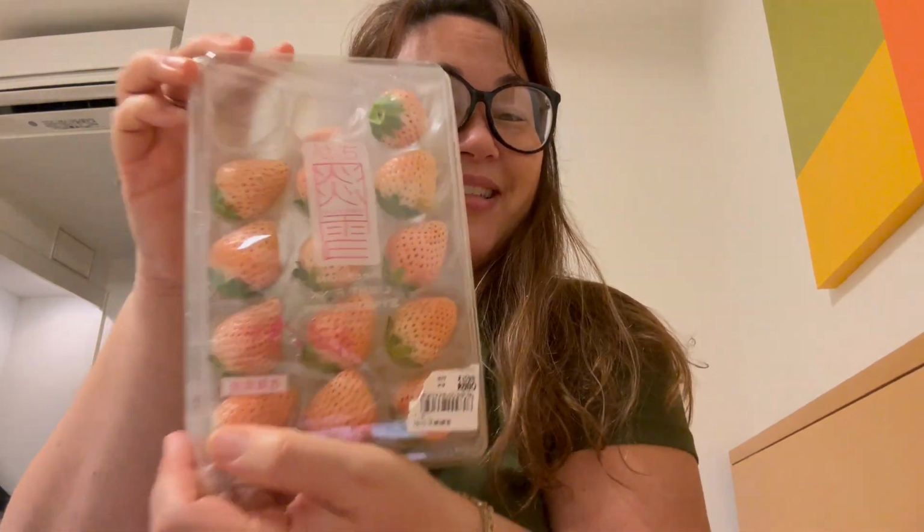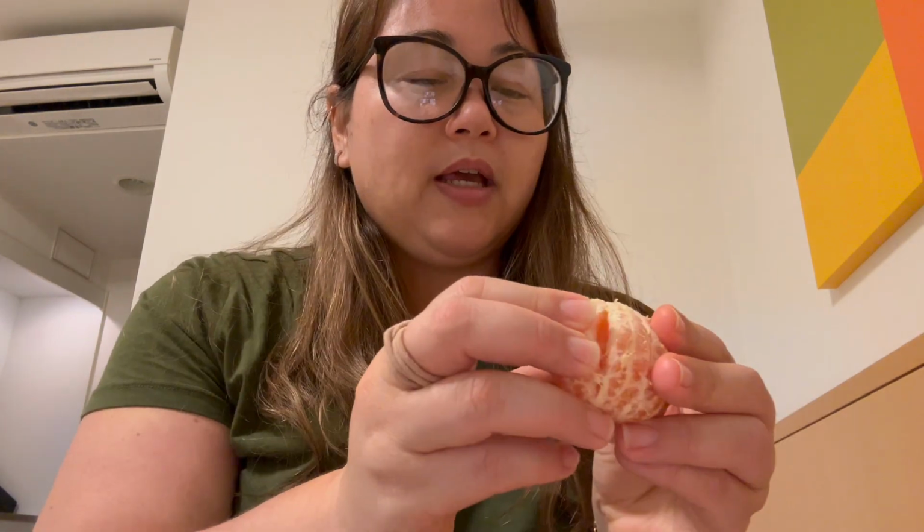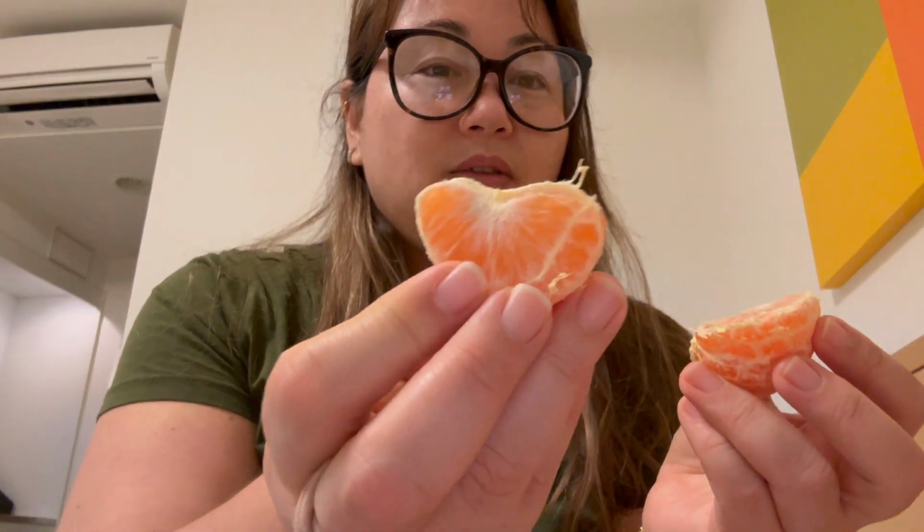I just couldn't help myself. I had to pick these up because look how beautiful they are. These light pink strawberries. I had to try them. So first up, try the oranges because I'm just super excited about the strawberries. So this is the mikan. It does still have a little bit of seeds, if you can see in there. Very small though. The other orange had way more seeds and it was harder to eat. Itadakimasu.